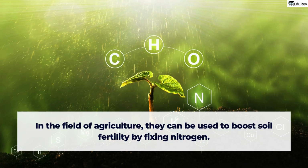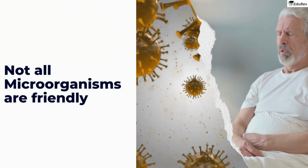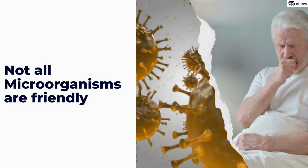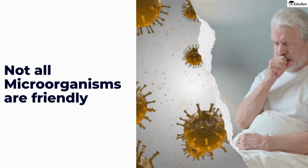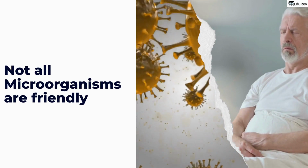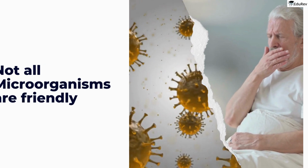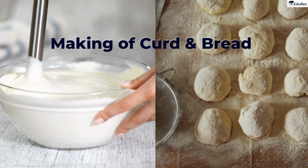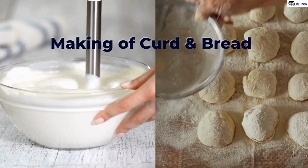But that's not all. In the field of agriculture, microorganisms have a special role too, where they boost soil fertility by fixing nitrogen. But not all microorganisms are friendly. There are some troublemakers too, which can cause diseases. It's important to learn about them so we can protect ourselves and stay healthy. So first up, let us look at the making of curd and bread and the role of microorganisms in it.